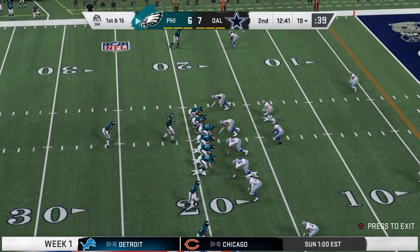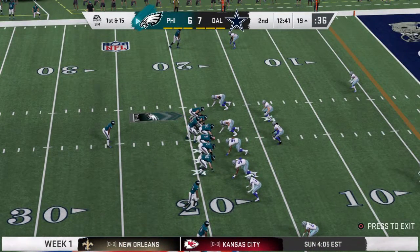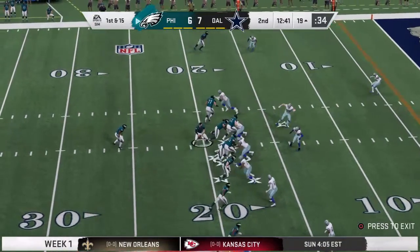Go. 280! Check 55, Mike. Watch the run. Watch the run.